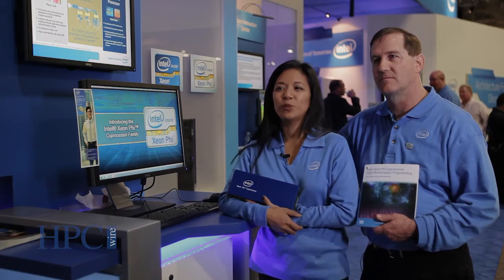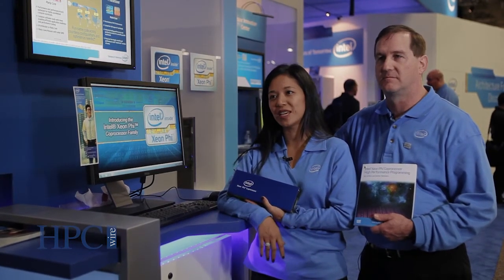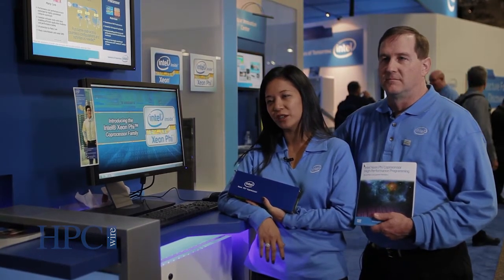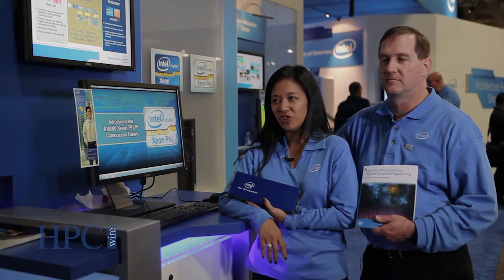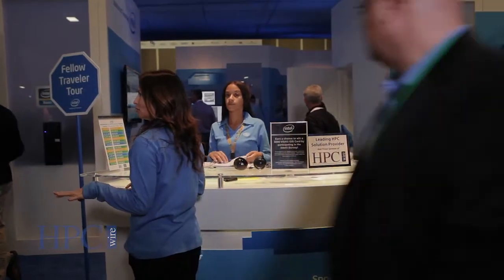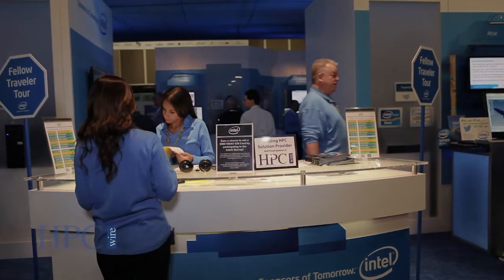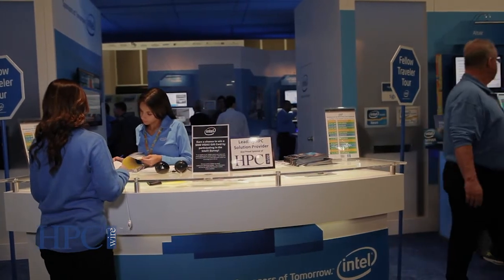We're here at Supercomputing 2012 primarily because high-performance computing and the technical computing segment are the main targets for the first introduction of this particular product line. We are looking at pretty much any segments or any products that can take advantage of highly parallel applications or code. And that's really the programming model that Jim talked about.